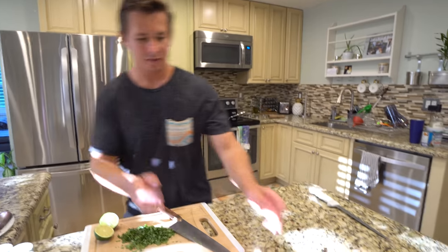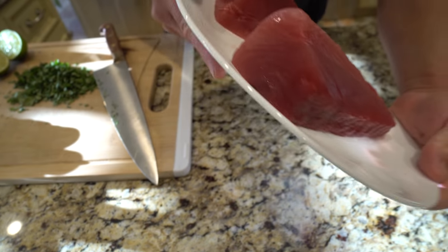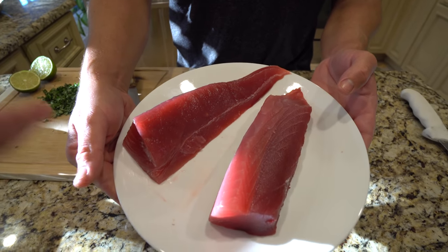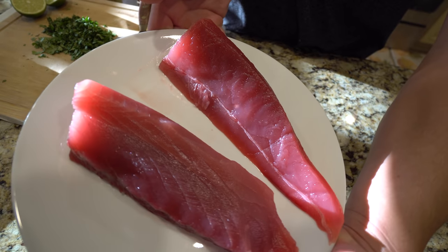I'm just saying. Look at these bad boys. Blackfin tuna, bled out, looks beautiful, no bloodline. We're going to sear this. I just want to comment on this natural lighting we got going on. It's pretty nice. Spin the plate for us. Ooh, it looks pretty good, doesn't it? Wow, look at that. Tell me your mouth isn't watering.